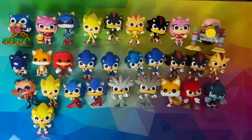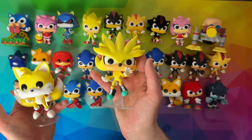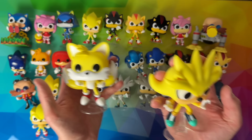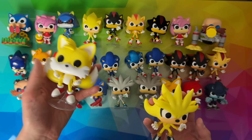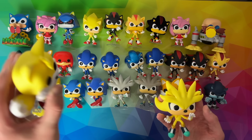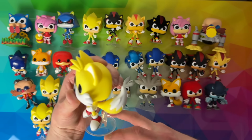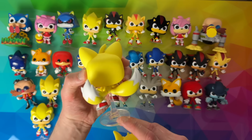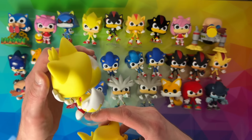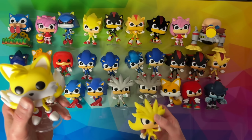And then that sort of brings us to the final ones, finally, of Super Tails and Super Silver. Again, strange that there hasn't been a regular Tails since that one. We did get the flocked one, of course, but bizarrely we got a Super Tails, which is very unexpected as well. I love these bases. I kind of wish they did more of the Funko Pops on these bases, because then you wouldn't have to worry about the top heaviness, because the base is basically holding all of the weight rather than the legs. Really nice figures.